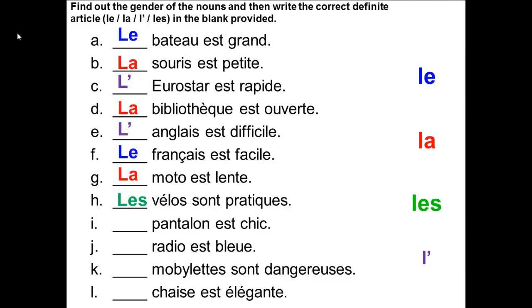Les vélos sont pratiques. Bikes are practical. Le pantalon est chic. The trousers are stylish. La radio est bleue. The radio is blue. Les mobylettes sont dangereuses. Mopeds are dangerous. La chaise est élégante. The chair is elegant. See how you got on. Remember to correct any mistakes you make so that you can learn from them.